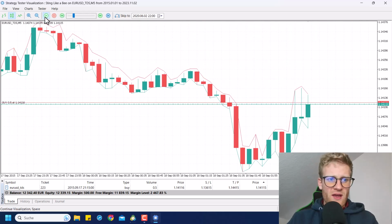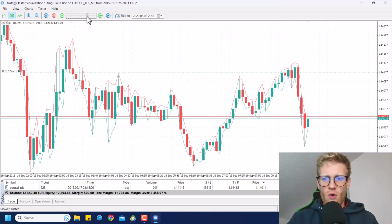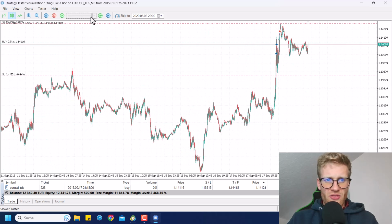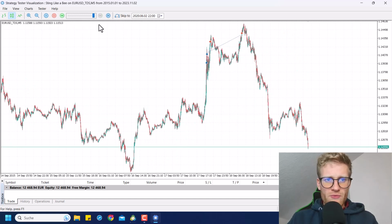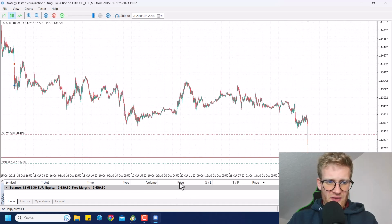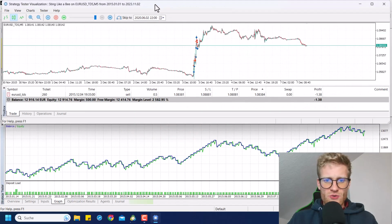So if we activate the test again, we will see if this trade hits the take profit or the stop loss. And if we do it like this, we can have a better view. Okay, this was another profit. So you can see sometimes the trades are open for a while, but eventually it will hit one of these levels, and then we know if it was a winning or a losing trade.